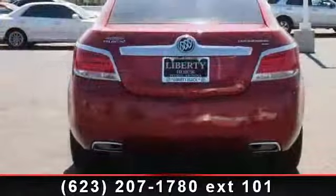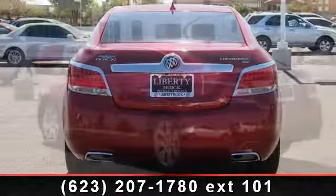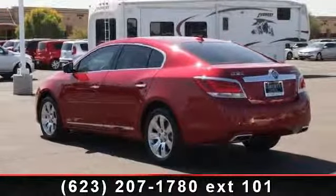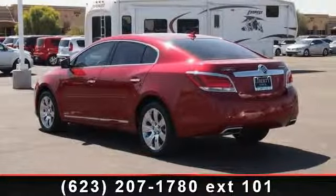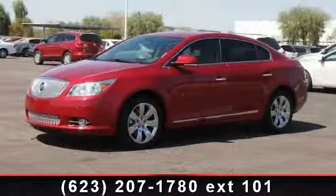Enjoy these notable features: telematics, automatic headlights, four-wheel disc brakes, security system, rear defrost, integrated turn signal mirrors, rear reading lamps, all-wheel drive, and adjustable steering wheel.